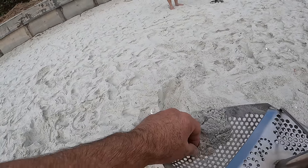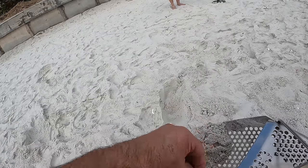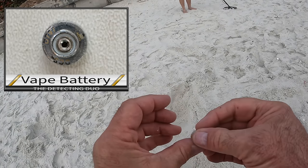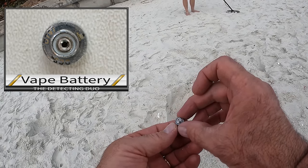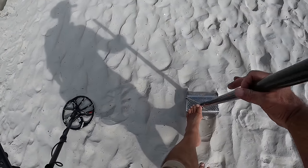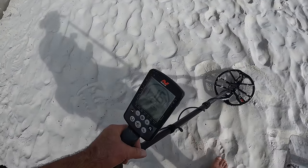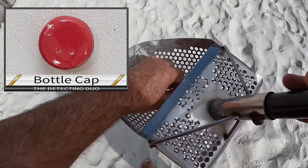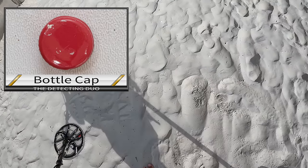Changing numbers on me. Okay, there. I think I see it. Right there. Part of a vape. I think that's a vape thing. Got numbers on it. 20 right here. Down about one notch, and I dropped it right there. It's one of those caps. Cap.